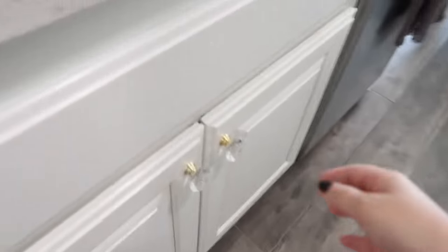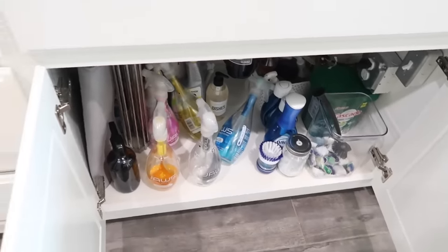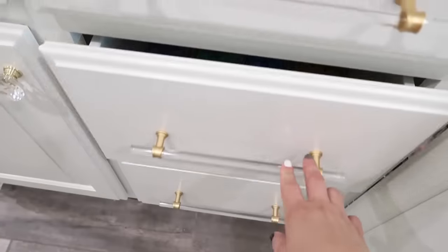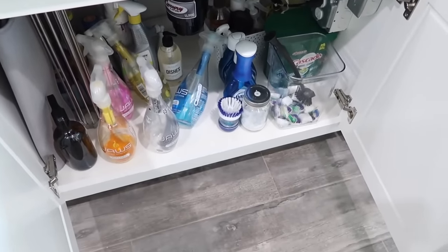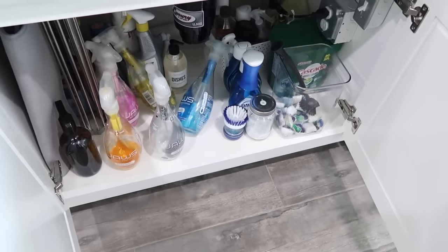Now this is the area I'm most excited to work on just because I want to make it more functional. Like I said earlier, if I could clear out one or two of these drawers so I could have extra space, that would be awesome, and just have all of it down here. So I'm going to clear all this out, and I'm also going to show you the products I bought to put in here that hopefully is going to help.